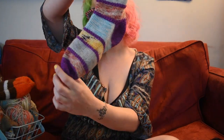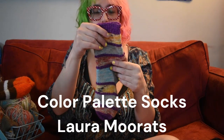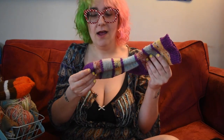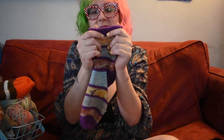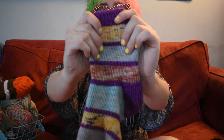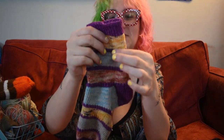It's a new sock. It's a color palette sock. I forget the designer's name, but I will write that in there. But they're the color palette socks. It is a free pattern on Ravelry, and it is delightful. I used up all these scraps. I have this gorgeous tonal bright purple, a little twisted rib detail.